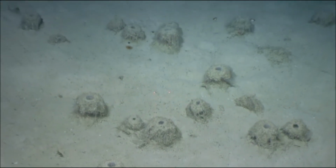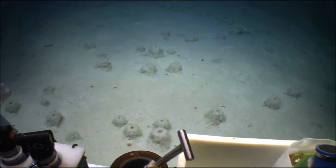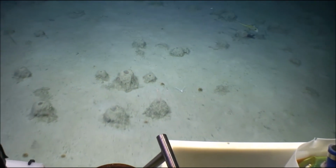I haven't seen anything like this before. And when I was told sponge aggregation, I was expecting, okay, two or three, but it's not two or three sponges.